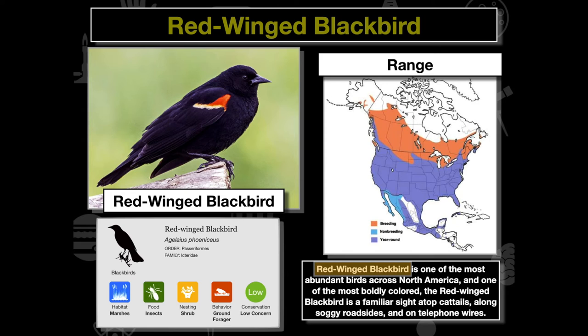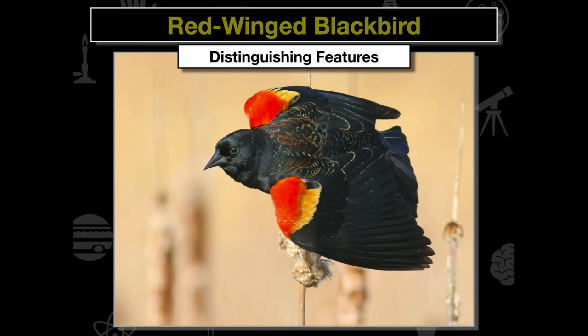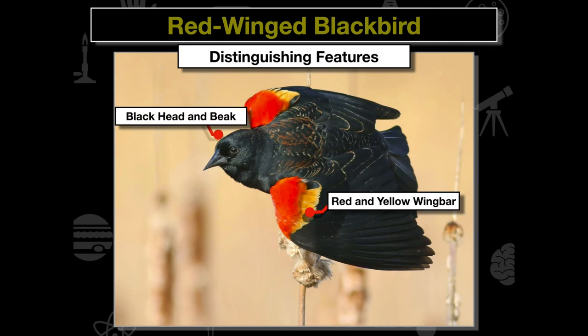We can see that they breed up north, and they're going to inhabit almost all of the continental U.S. They're going to inhabit marshes, eat insects for food, nest along shrubbery, and be ground foragers. And again, their conservation concern is low. If we look at some of the distinguishing features of the red-winged blackbird, what we see are red and yellow wing bars, along with a black head and beak. Now, red-winged blackbirds are going to sound and look like this.